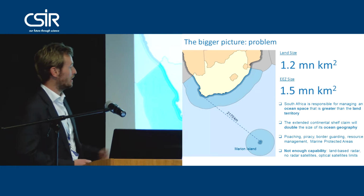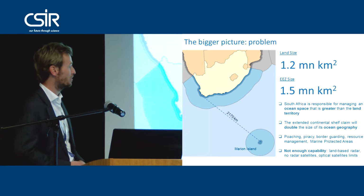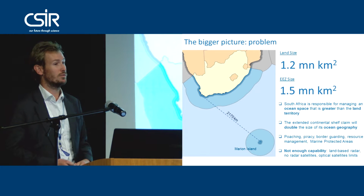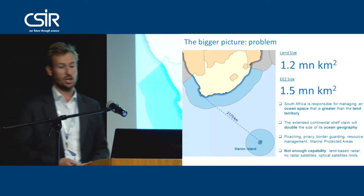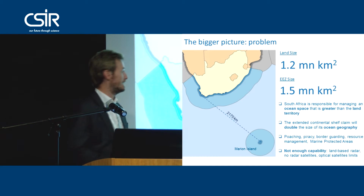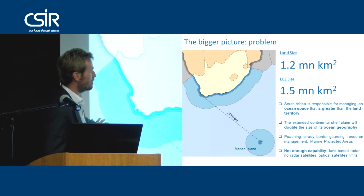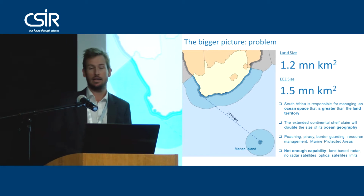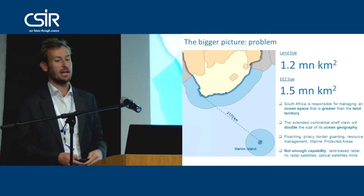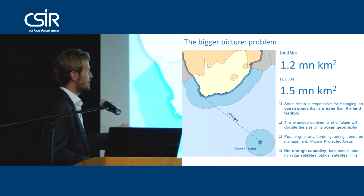In the upcoming years, we're seeing the extended continental shelf claim, which will effectively double the size of surface area of the ocean, which is quite challenging. There are a number of issues occurring in the EEZ: poaching, problems around resource management, and protecting South Africa's marine protected areas. And we don't currently have enough capability to effectively manage this area.